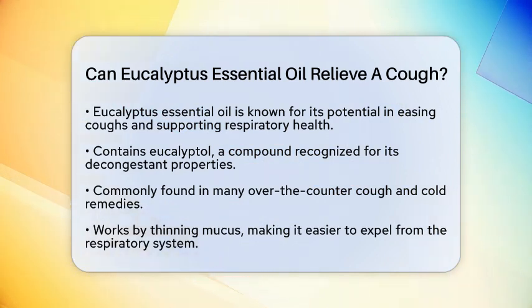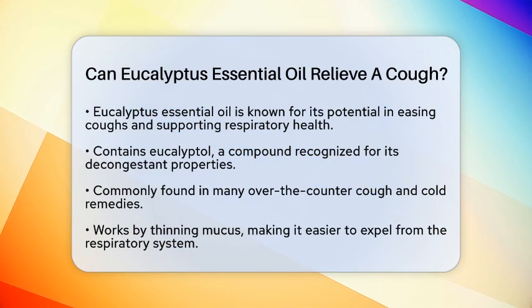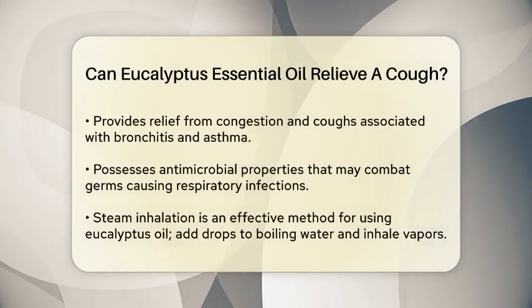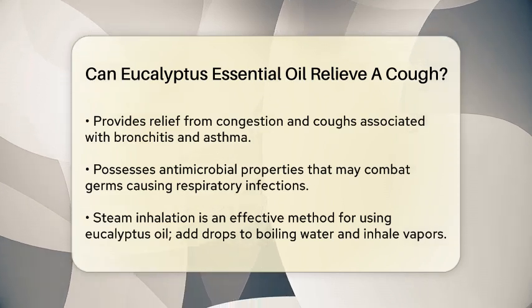So, how does eucalyptus oil work? It helps thin mucus, making it easier to expel from the respiratory system. This can provide relief from congestion and coughs related to conditions like bronchitis and asthma. Additionally, eucalyptus oil has antimicrobial properties that may help fight germs causing respiratory infections.